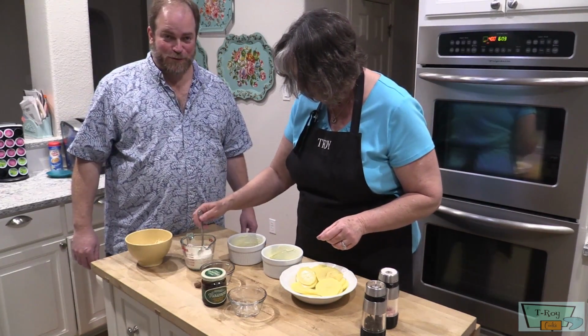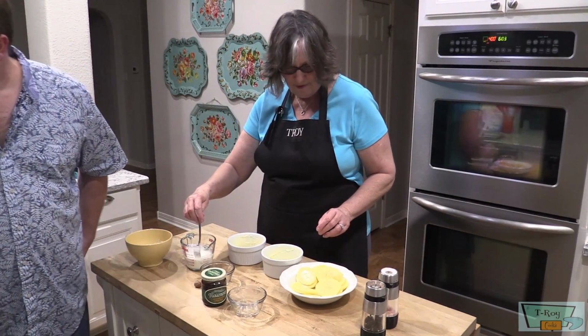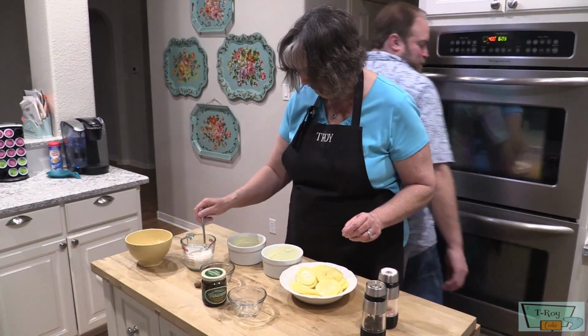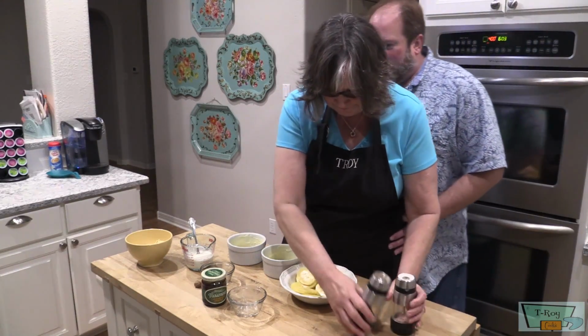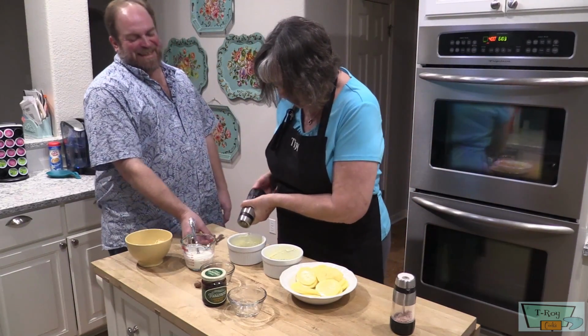It's going to be some nice little gratin. Oh, we need a spoon for that, don't we? Give me a fork. Okay, so I'm going to put a little salt and pepper.